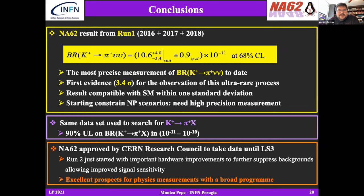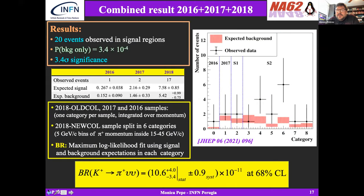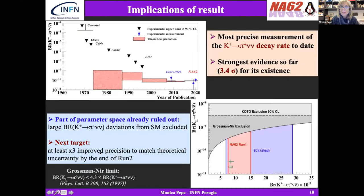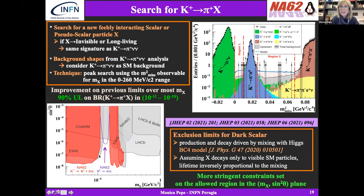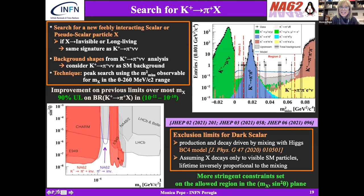Can I ask you about something that is sort of a background to your result? Since K plus to pi plus pi naught is your dominant background, can you put constraints on the branching ratio of pi naught to invisible? Yes. You mean for that result? Well, yeah, since you try to exclude it. Yes. As you see, these are the limits that are done in an independent analysis for pi naught to invisible.